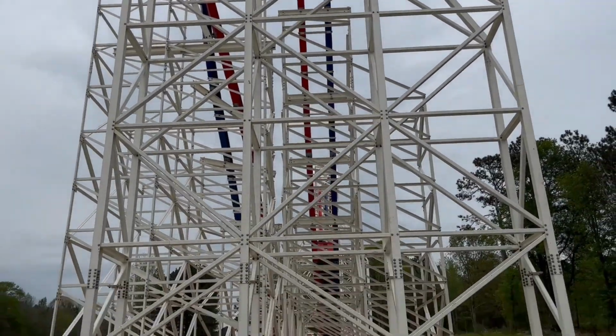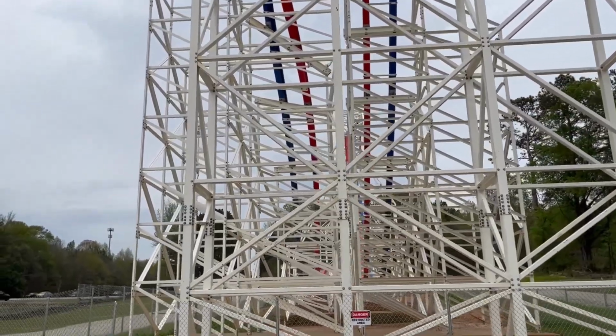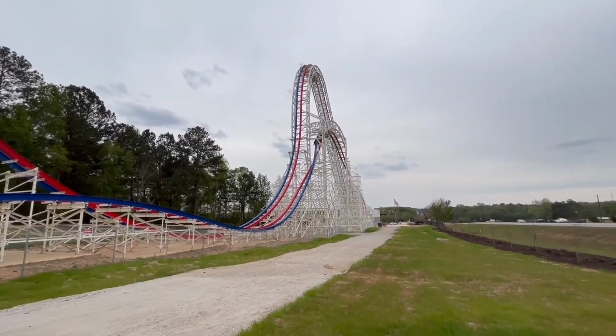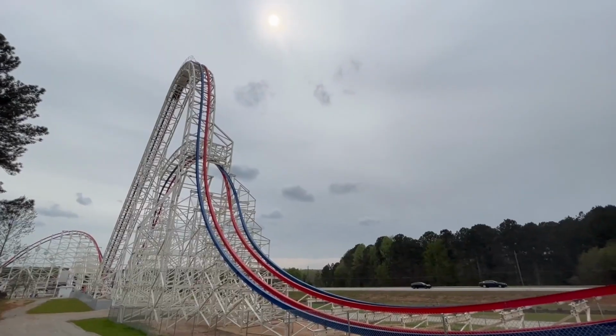This element is better in the front because you get a bit of floater into the element, then you are whipped around the rest of the inversion. I have asked other people about the speed hill that comes up next, since you get a very good pop of airtime. They say that it's on par with Steel Vengeance and Zadra, or even better.